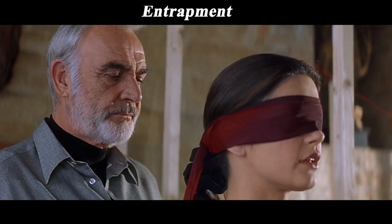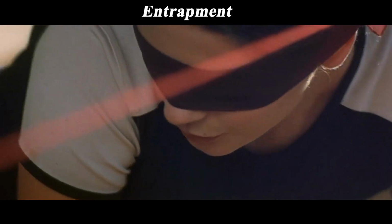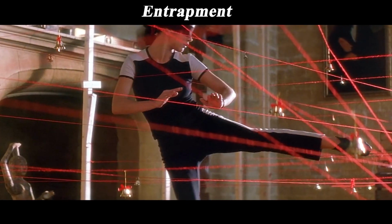This thief, blindfolded, used a standard yoga move to perfectly avoid the red line. Then she used her strong memory and solid dance skills, little by little getting past all the complex red lines to the end of the successful mask.